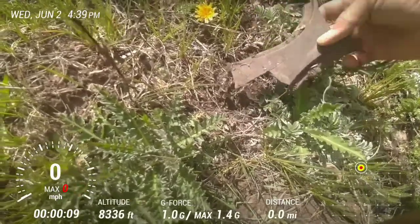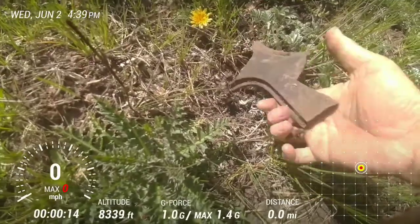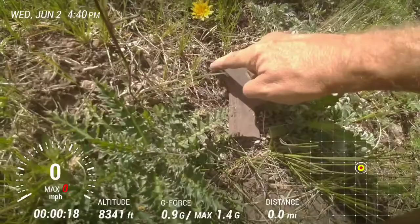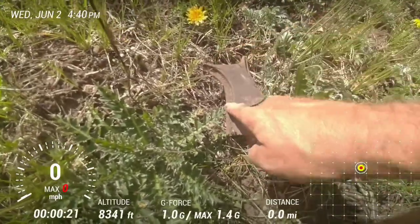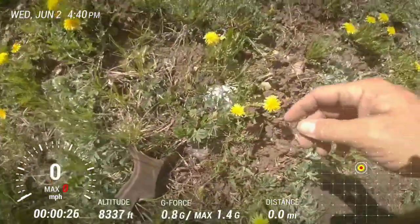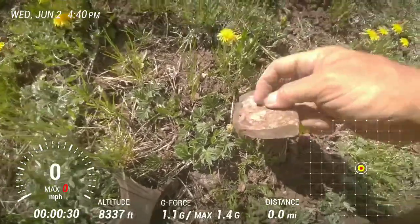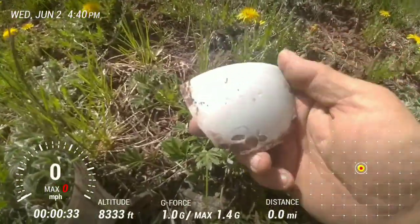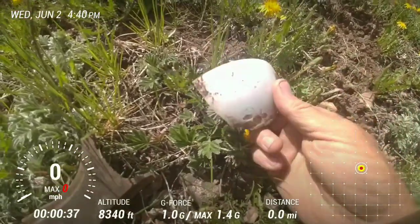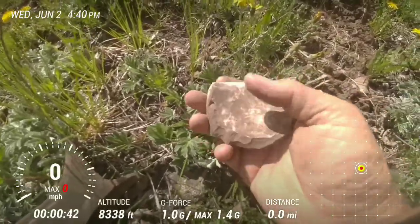So, I know what that is. That is a lid or top of a stove. And that's where probably a burner sat or a plate. So, and then this piece here. Oh yeah. Oh wow. That's super cool. It's probably a bowl, porcelain bowl, or maybe a big mug or something.